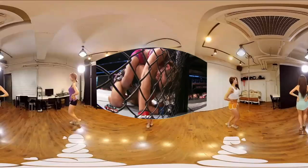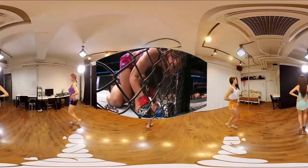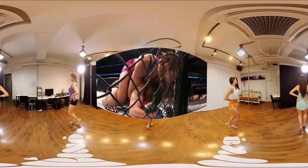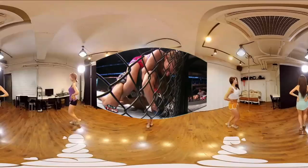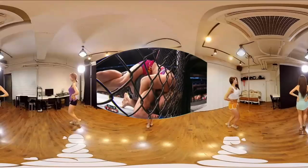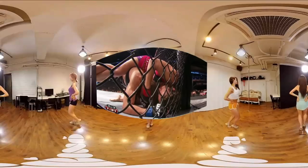Can't quite get it under the chin. And Carmouche is not going to give up. No, she's tough. Male, female, she's as tough as any fighter. 3 tours of duty as a United States Marine. You hear her corner telling her, Miesha, you've got to go for this. Everything you've got.